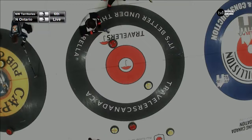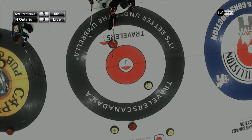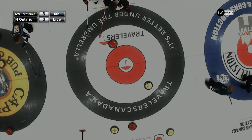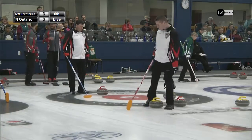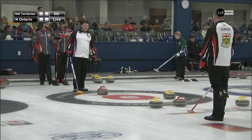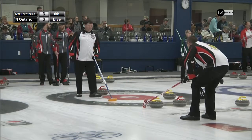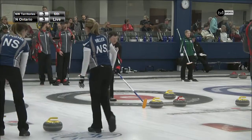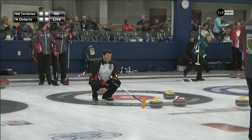That was the option shot that he had, of course. It was just to line one right there. Dupuis, you'll have to make a play on something, the shot rock is buried. Yeah, even though that didn't get to the position where they wanted, it's still not a bad position. It's going to be hard for Matthew to play it in one area without giving Team Northwest Territories a chance to at least hit an open rock.